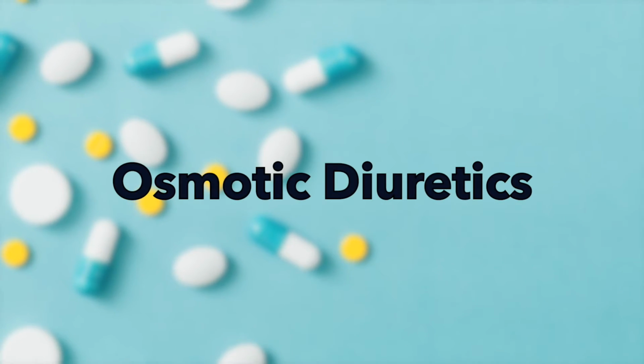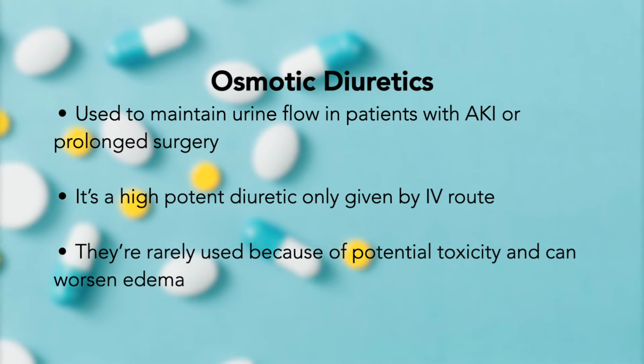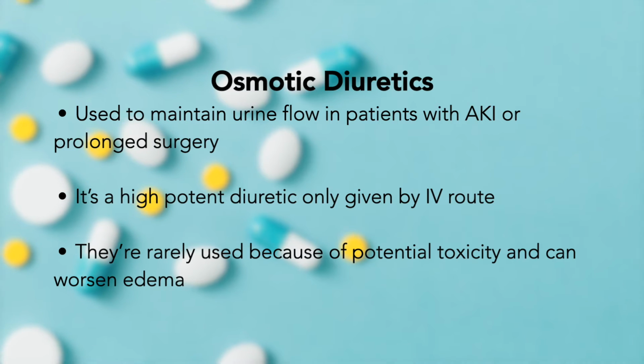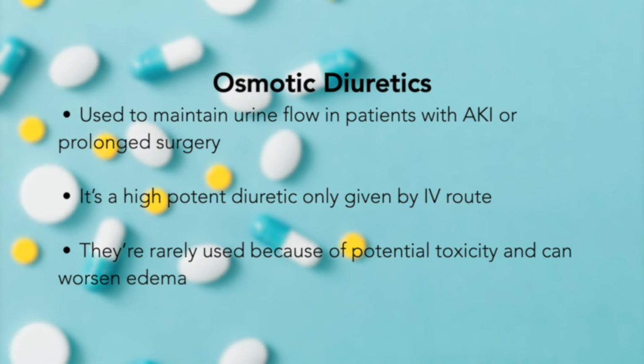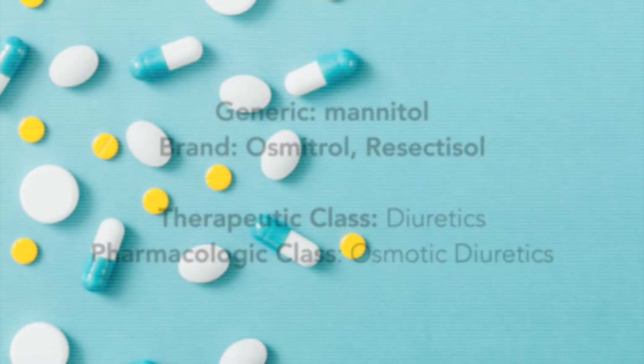Osmotic diuretics. It's used to maintain urine flow in patients with AKI or prolonged surgery. It's a high-potent diuretic only given by IV route. They're rarely used because of potential toxicity and can worsen edema. The generic name is mannitol and the brand names are Osmitrol and Resectisol.